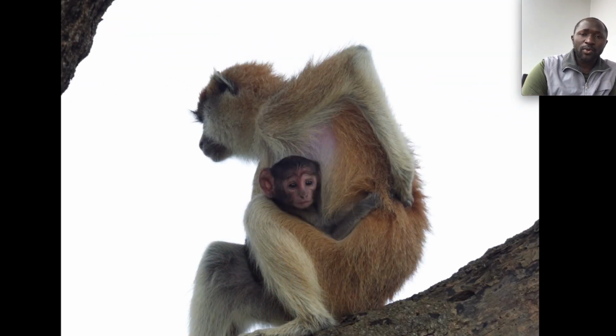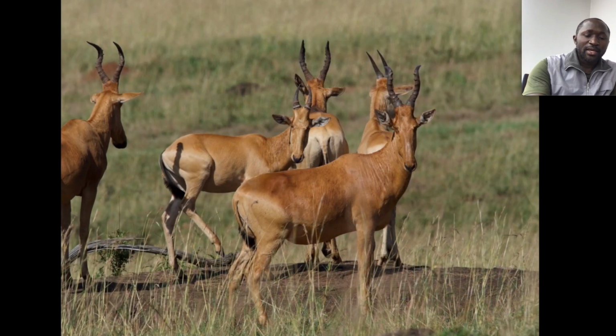And we get to see one of our last primates of the tour. This is a patas monkey, a true savanna dwelling primate with a baby. Lots of mammals occur at Murchison Falls National Park. This is a hartebeest. The subspecies is Lelwel's. Some authorities will split this one into an independent species, Lelwel's hartebeest.